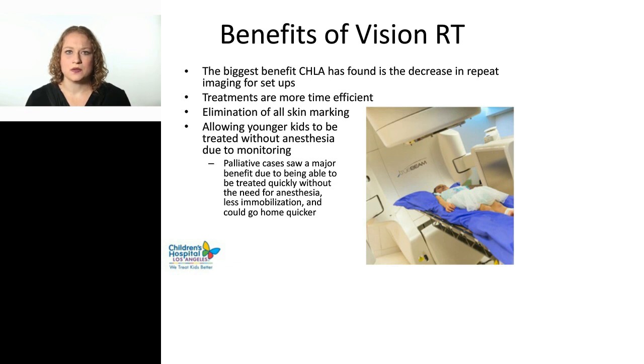22 cases we would not have been able to be treated due to the risk of anesthesia and their young age or due to their pain level. They might have been intubated, lung masses, spinal cord compression, or on the weekends, and we were able to treat these patients using Vision RT.